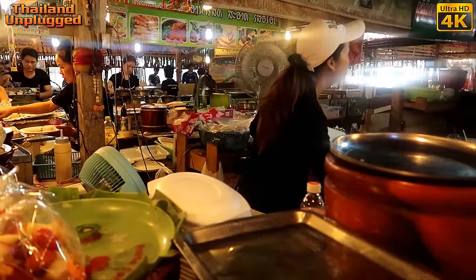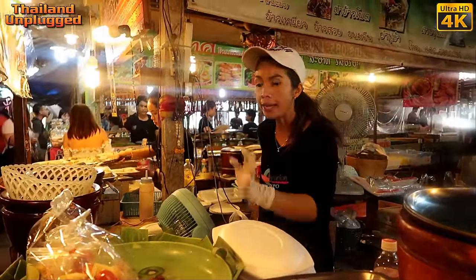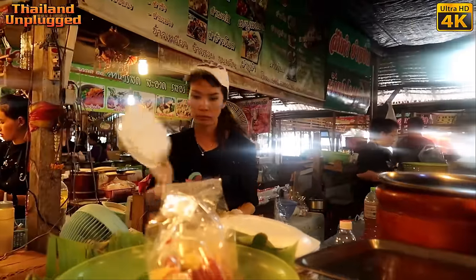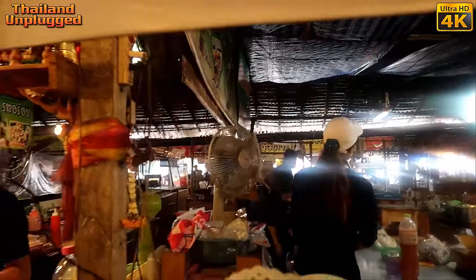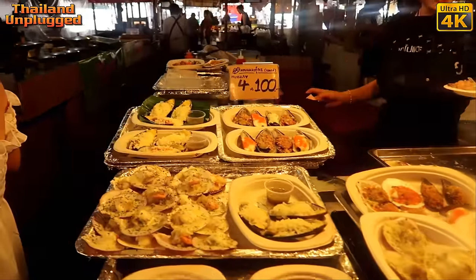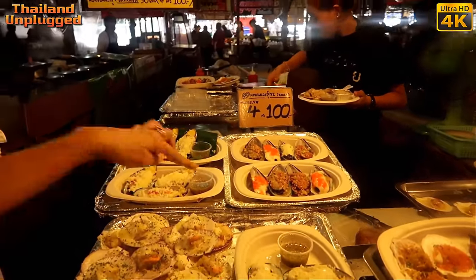How much is it? It's cheap, isn't it? It's the same price. Now, 400 baht. Oh, New Zealand mussels.